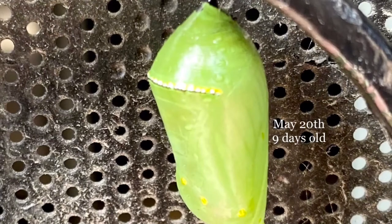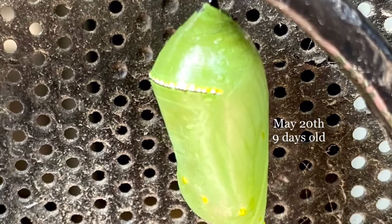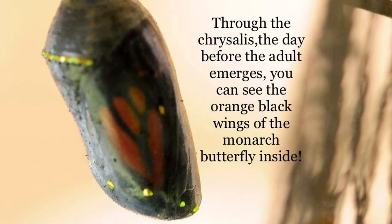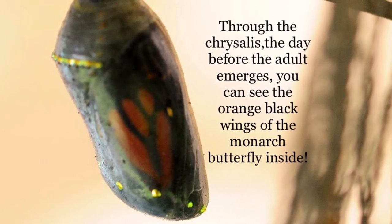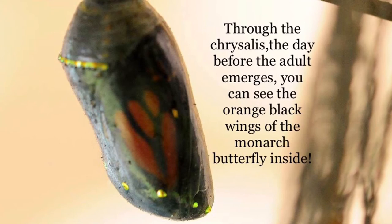This is how it looks as of today. You can see the wings a little bit. Wow. Through the chrysalis, the day before the adult emerges, you can see the orange and black wings of the monarch butterfly inside. Excellent.